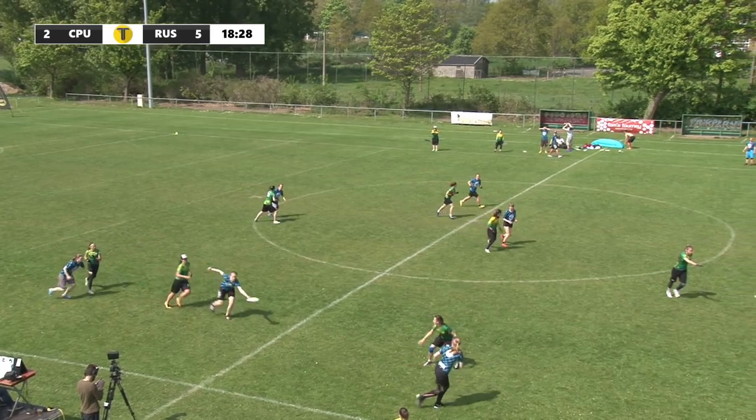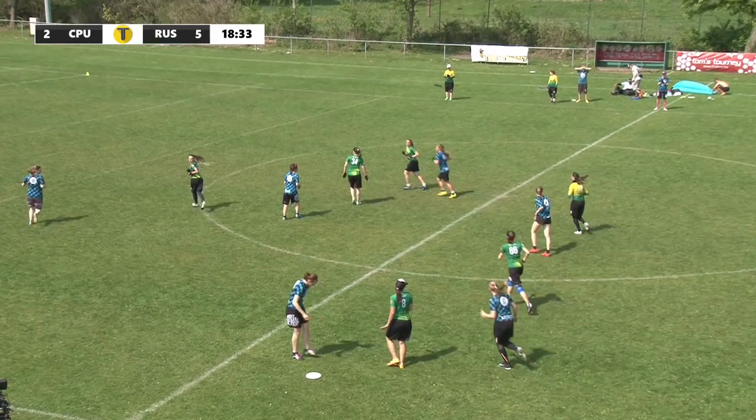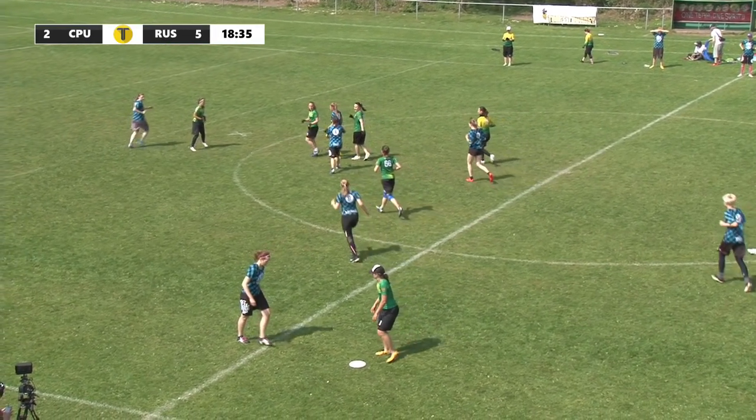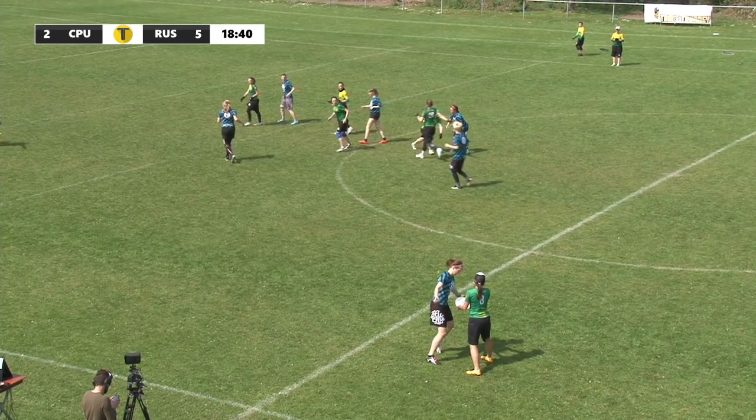This Russian sideline getting loud. Nice little up line pass. It's either going to Anise to try and reel it in, but just doesn't quite make it. Lemongrass with a chance to another break and extend their lead to 4.